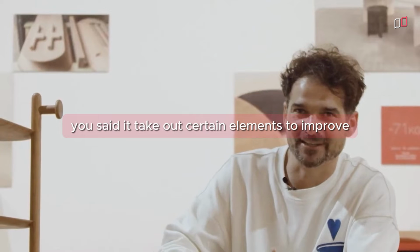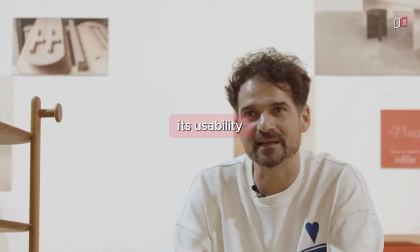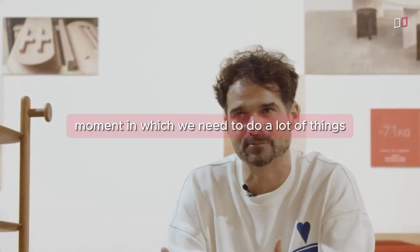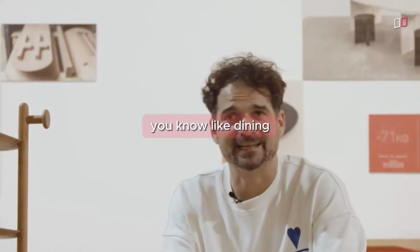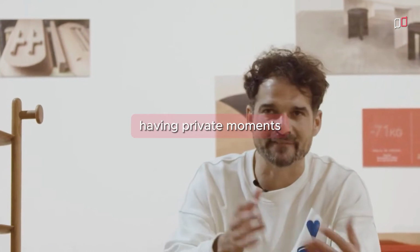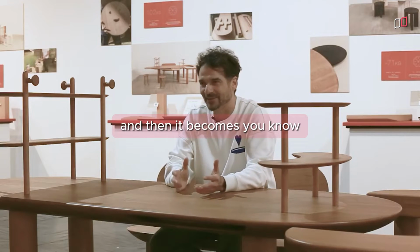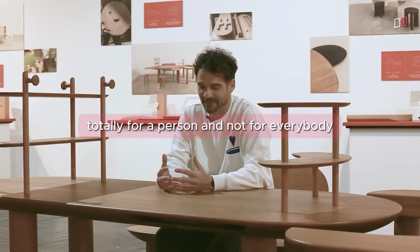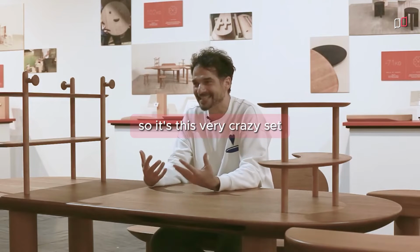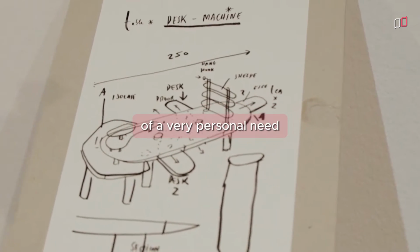You sort of take out certain elements to improve its usability, and the idea is being flexible in a moment in which we need to do a lot of things which are very different, like dining, sharing moments with eventually your family, having private moments. The table detaches suddenly, and then it becomes totally for a person and not for everybody. So it's this very crazy sort of table that is built up of a need, a very personal need.